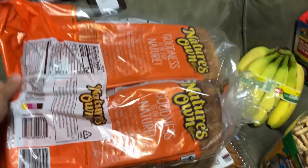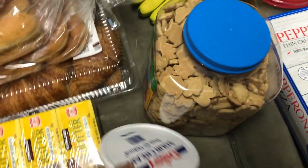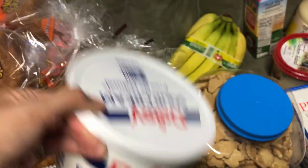Then I got a 2-pack of honey wheat bread. The kids really like that bread for their sandwiches. Then I got a big thing of sour cream.